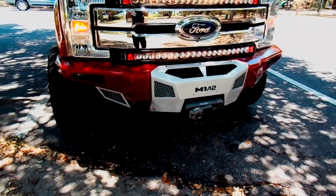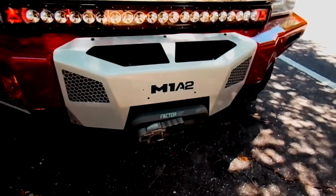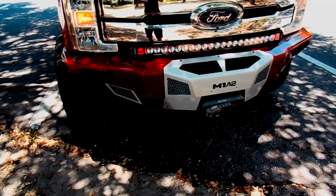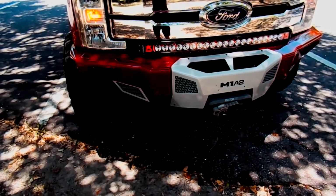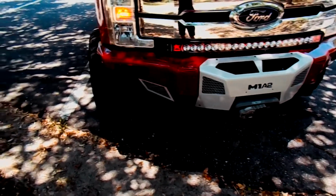But so we started with SMB Built M1A2 bumpers right there, and they came powder coated in black. And so Tony started with stripping those bumpers down to raw metal and then custom painting it to match the same color as the truck.